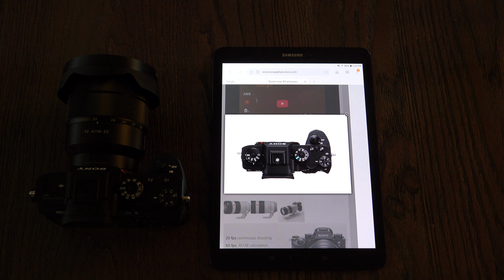So watch out, Canon and Nikon. Sony has finally dropped a camera that I think it's going to be very difficult to compete with, no matter who you are in the industry.